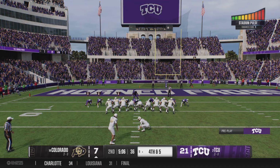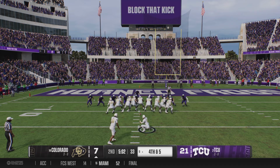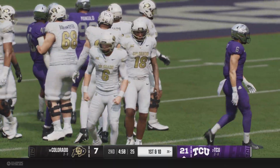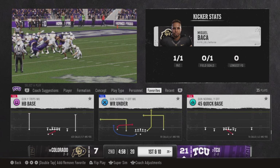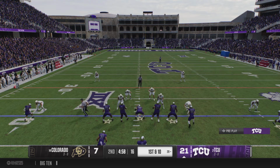So now on comes the field goal unit. From the left hash, this one shouldn't be too much trouble. And that is no good. Guys, a missed field goal and nothing changes. Still a 14-point game. Well, that's one the kicker would like to have back. That's a kick he should be making in his sleep.